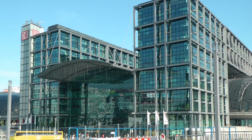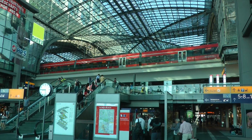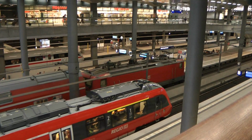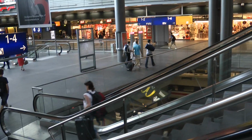Instead of a number of terminuses being rebuilt, a brand new central train station was built where the main elevated east-west line crosses the new underground north-south line. With 300,000 passengers a day, it is Germany's fourth busiest station.